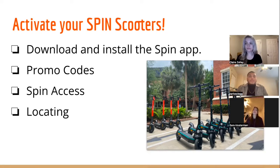And then in addition, there are 2 options for accessing the promotional code. The first one is to enter the promotional code you get at the Spin office, or if you're not local, you can scratch the promotional code off of the back of the card. The last step in unlocking is finding the app on your phone. So it's really easy.